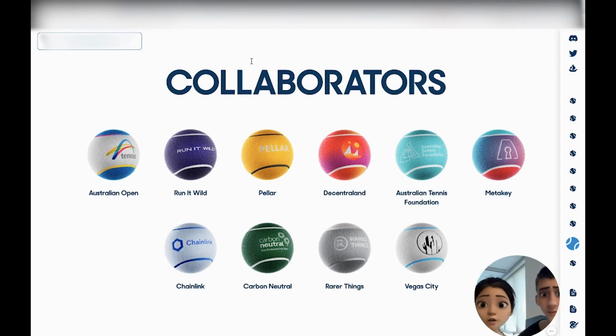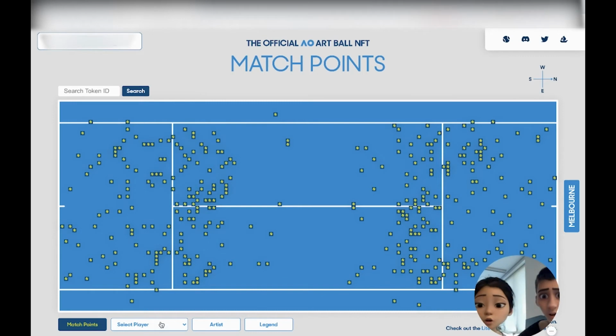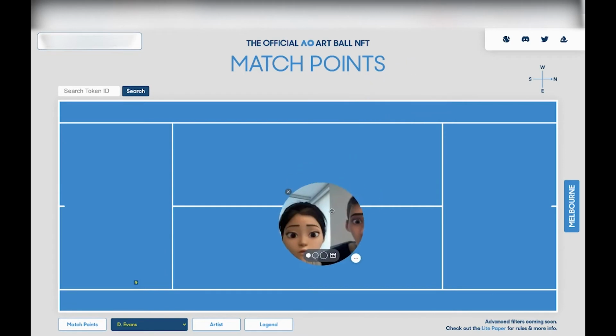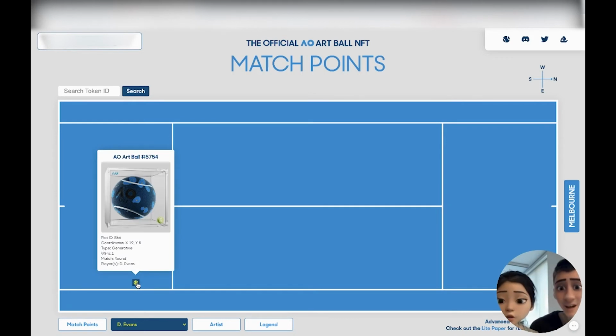I think it does tell you where it came from. So let's say I want to buy a ball from, you name somebody. Let's have a look at Dan Evans. Here we go, and he's got one here. Oh, he got a bye in the second round. Yeah, he's only got one winning point here. That's interesting, because in his second round match, the guy pulled out ahead of the match. So that means there's one less match point because of this. That's a fun fact.